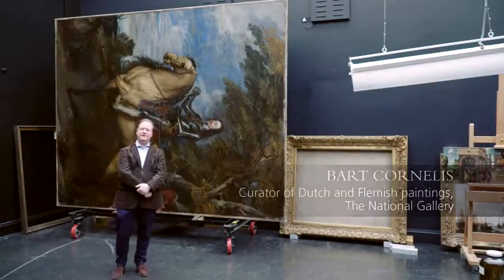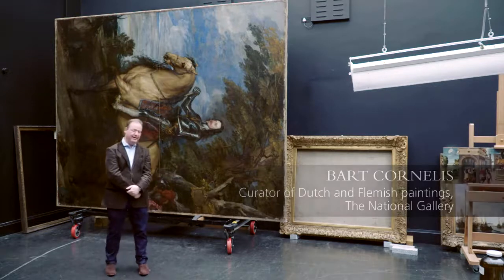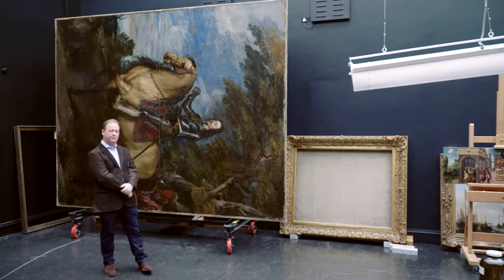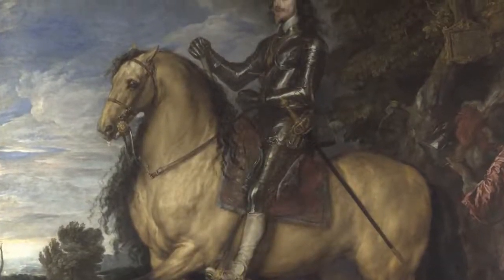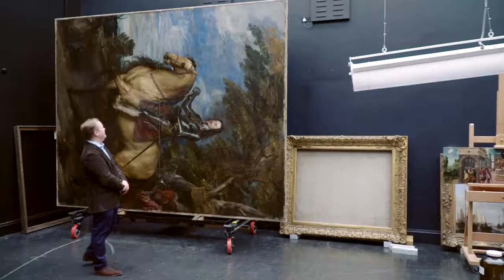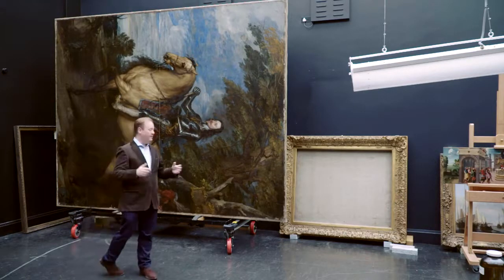My name is Bart Cornelis. I'm the curator of Dutch and Flemish paintings here at the National Gallery, and we're here in front of this large equestrian portrait by Anthony van Dyck, which is currently being restored. It is one of the largest paintings in the gallery, and it explains why it has to go on its side, because it is really too large to work on if you have it upright.